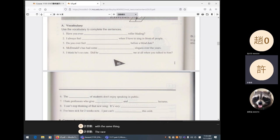Number eight, I can't stop thinking of that new song. It's very memorable. I think we should switch. Okay, so number eight is catchy. Number four, McDonald's, is memorable. Both are okay, but catchy fits better with song. And so slogans would be memorable. You want people to remember a slogan. That's the point. So number four is a memorable slogan. Number eight is a very catchy song.